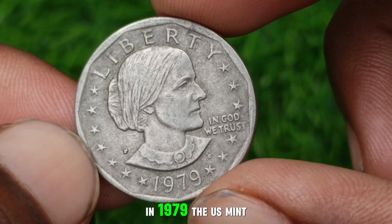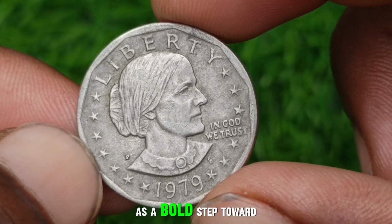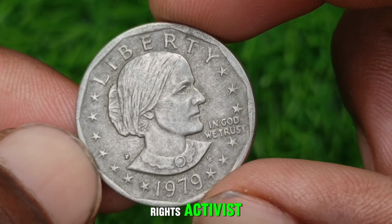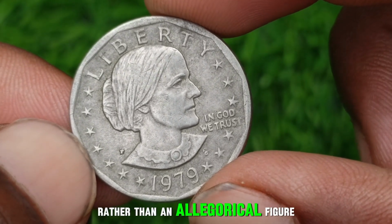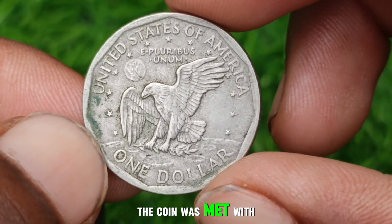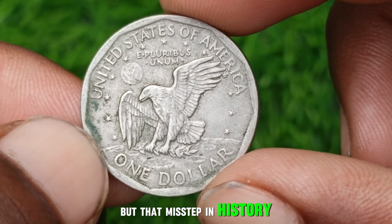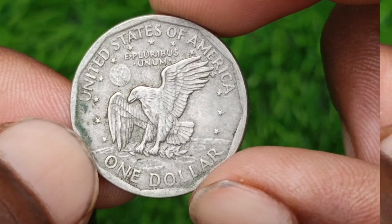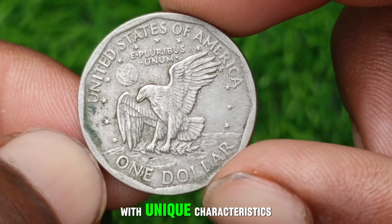In 1979, the U.S. Mint released the Susan B. Anthony dollar as a bold step toward modernizing American currency. Named after the famed women's rights activist, this coin was the first U.S. coin to bear the image of a real woman rather than an allegorical figure. Yet, despite its powerful symbol, the coin was met with public confusion, often mistaken for a quarter. But that misstep in history laid the foundation for its rarity, especially among certain mint variations.